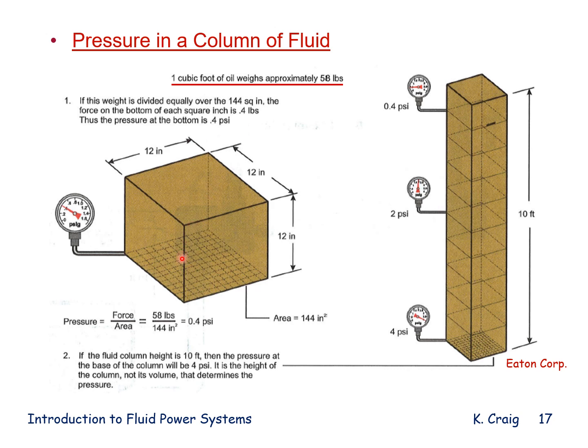We see that here. Pressure is force per area. 58 pounds over 144 square inches is 0.4 psi. If the fluid column height is 10 feet, as we see here, then the pressure at the base of the column will be 4 psi. It is the height of the column, not its volume, that determines the pressure.